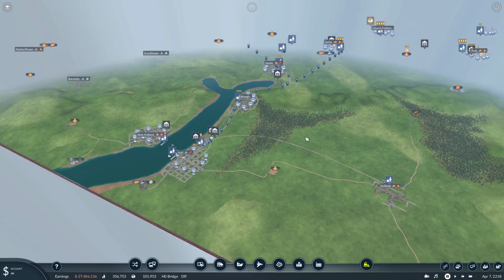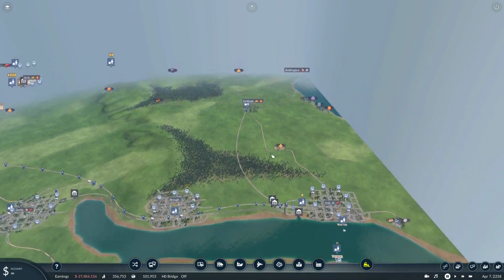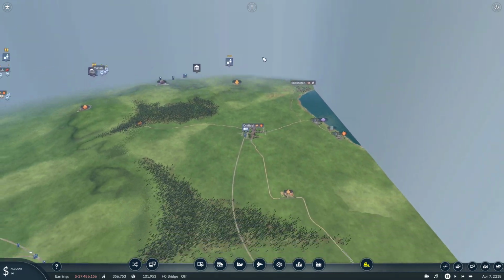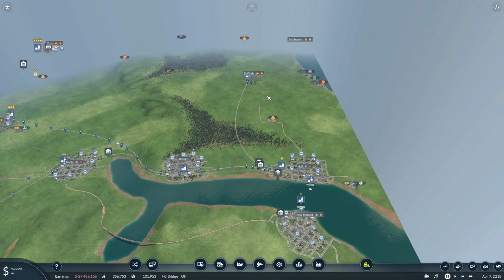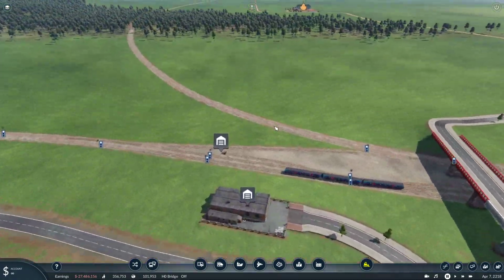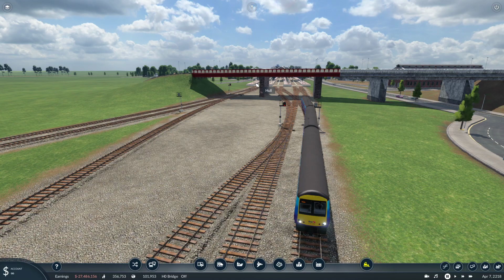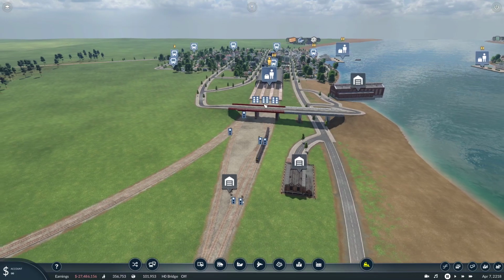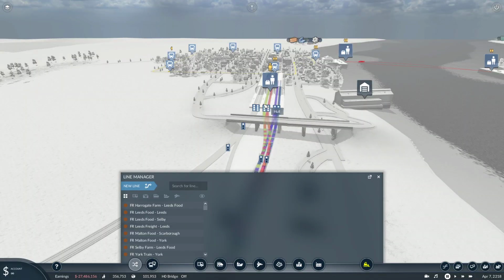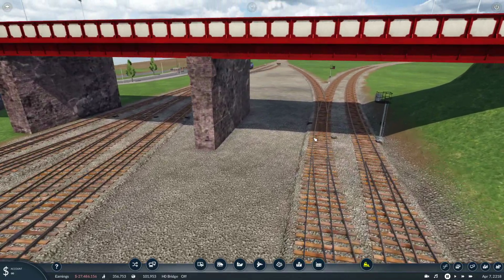Now, at the moment, I'm not going to add any signals in between the stations, because I normally add in one train. However, I feel like this line will probably need 2 trains eventually. Also notice that's not going to go up there, is it? Have I done that right? Yeah, so the other line is going to be separate.